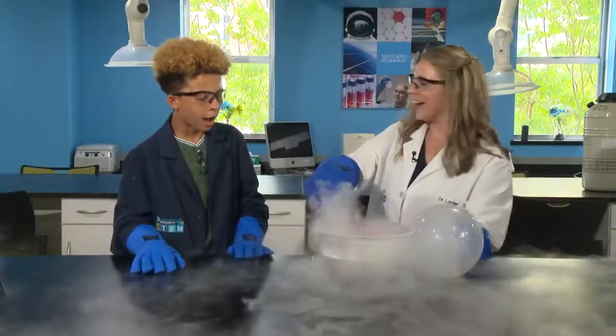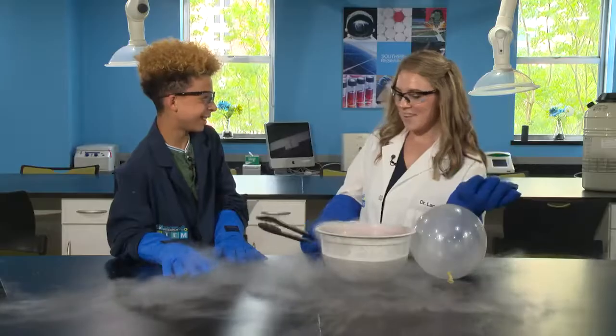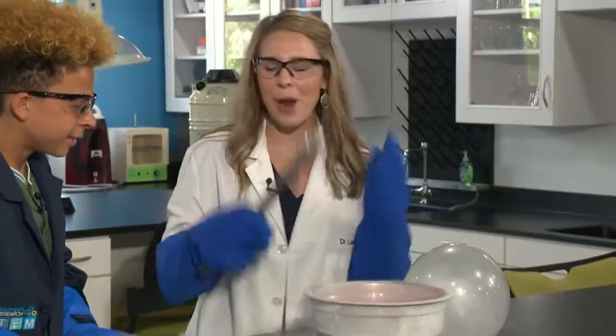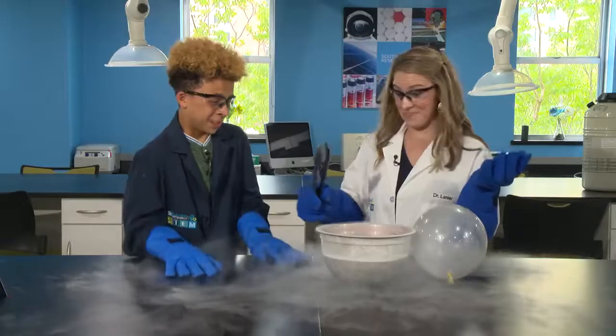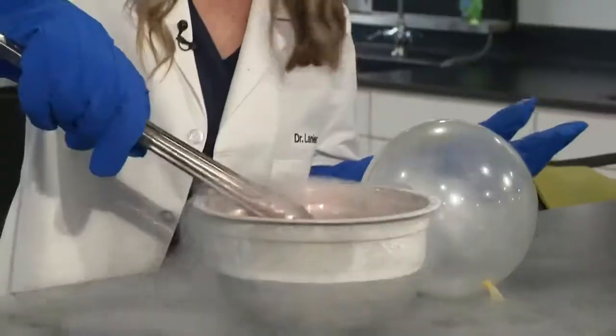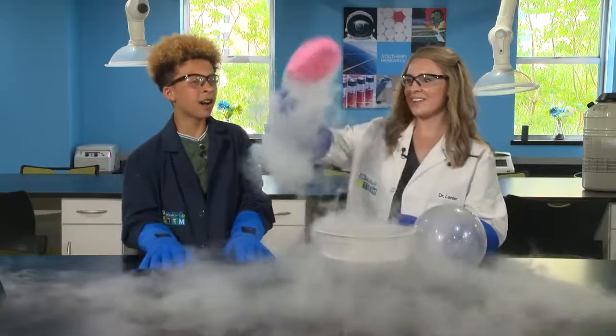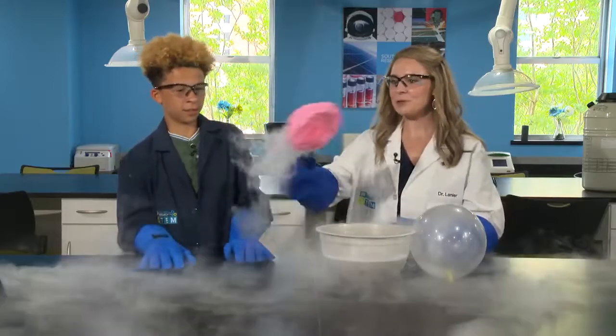Where did it go? In the air? Do you think that there's a hole in the balloon? Yes. Yeah, maybe there's a hole. So what do you think is going to happen when I pull the balloon back out? It'll cool off? Maybe. Okay, maybe it'll pop there. Well, let's just do it. Let's check it out. Are you ready? All right, check it out. It's a beautiful cloud.